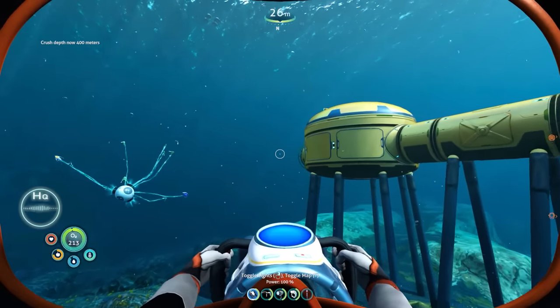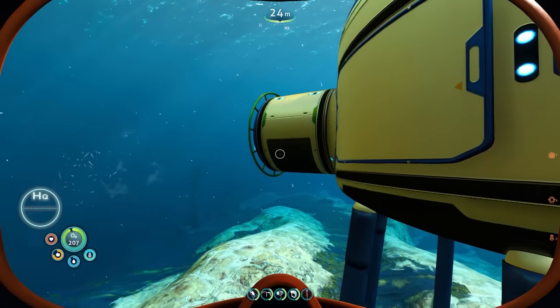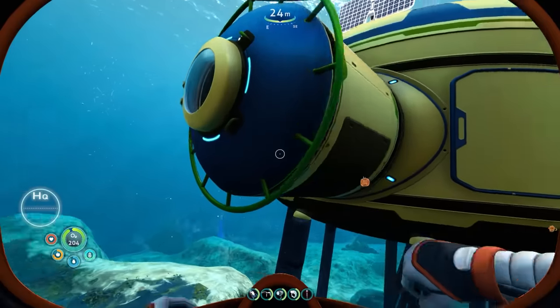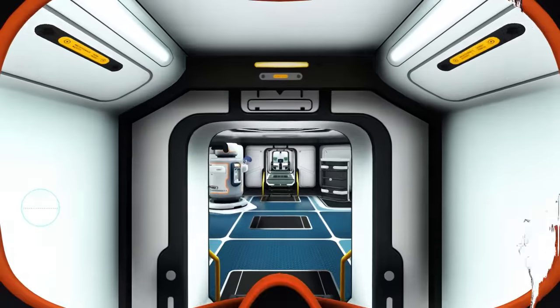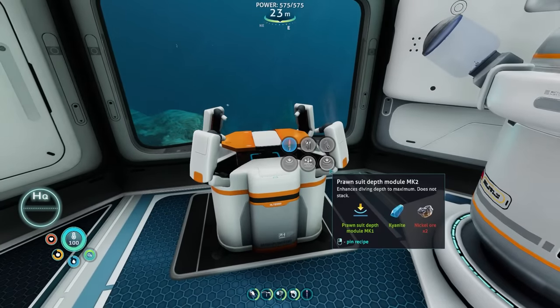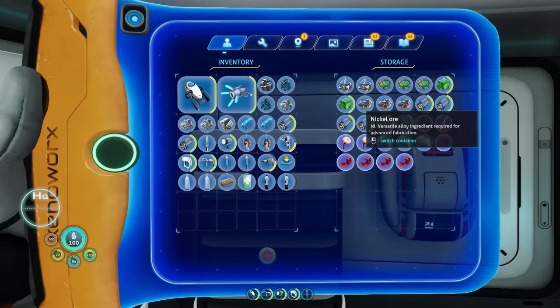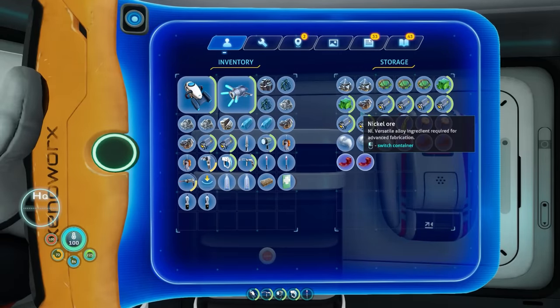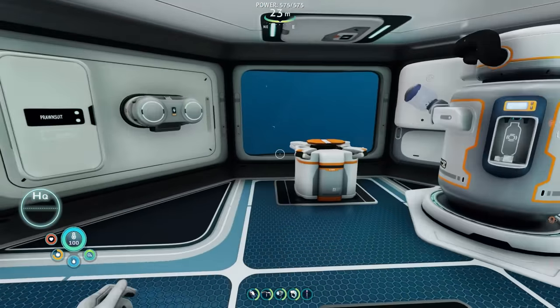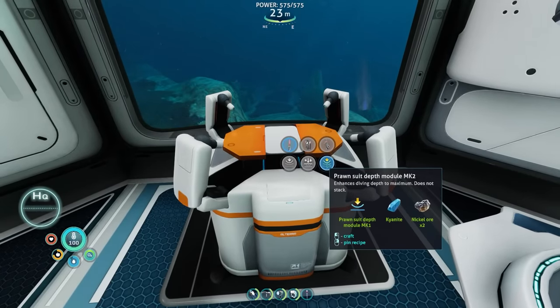Asking me for advice, it feels like you moved on. Yeah, I just wanted to make sure how deep we could go with the Mark II on the prawn suit, because I think the prawn suit can handle a lot more pressure, but I just wanted to be 100% certain. All right, two pieces of nickel ore. Oh, I should have. Okay, two pieces of nickel ore. All right, good thing I found that. Looks like 1,100 meters. That's pretty damn deep. Mark II, doing it.